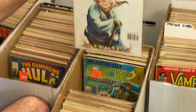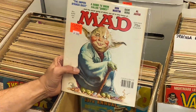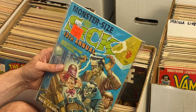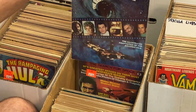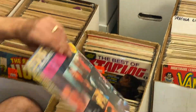We got, this is it, the first Empire Strikes Back Mad magazine, bro. Cheap, $10. Sick, which was not very good, but it's got a nice monster cover, $10. We got a Black Hole. We got some Star Logs and stuff. These don't sell for much.